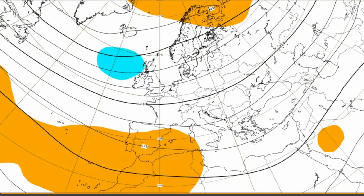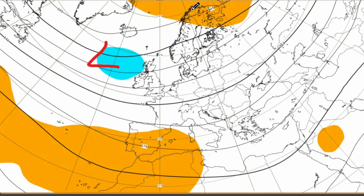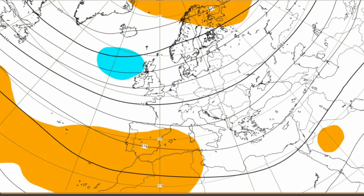Okay, and finally, week 5 up to the end of October. This is for the 21st to the 28th of October. Got low pressure in the Atlantic, blocking over Scandinavia. Winds in from the west with that one, but it's going colder for parts of Scandinavia there, I would think.